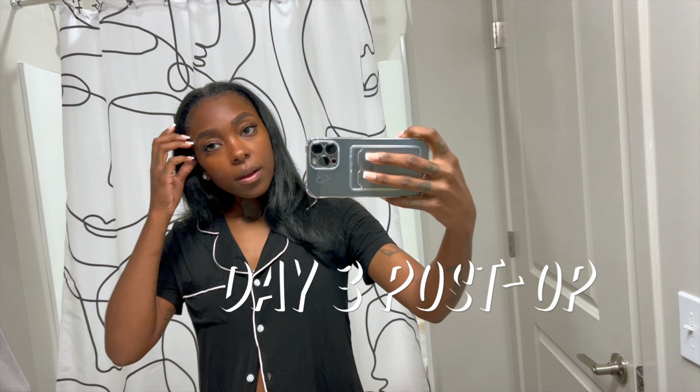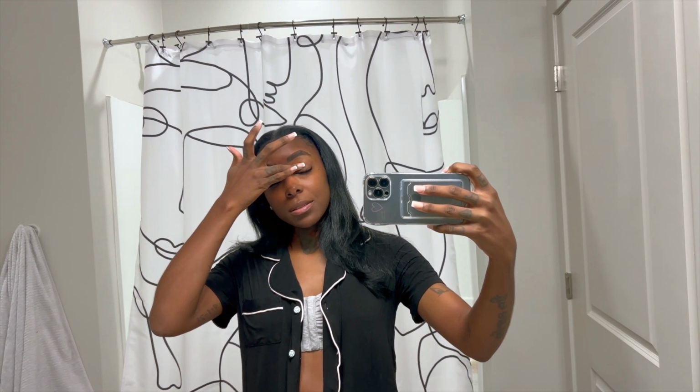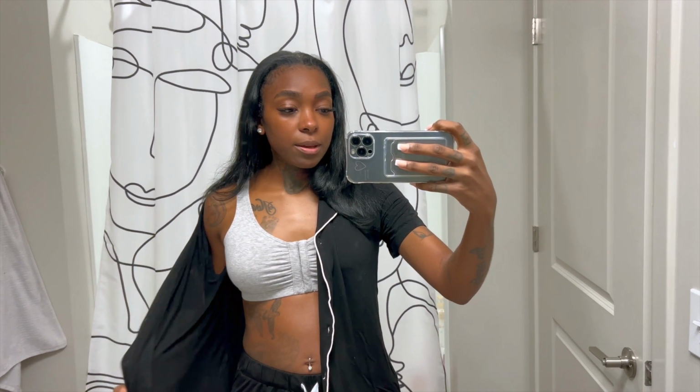Okay, this is day 3 post-op. I'm feeling much better. I'm not gonna lie, I had a little bit of a mental breakdown this morning. I just felt really sad, like trying to get that hydrocodone out of my system. It made me so down. I don't understand why, but I was able to shower today.